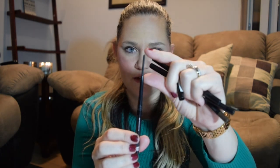This is my MAC Teddy Eye Kohl that I've been working on for quite some time, and I'm really proud of this. This is almost done to me, although there is still quite a bit left, but I'm going to keep working on this. I have my Rimmel Exaggerate in Noir. And this is how much I have left of that, about that much right there.